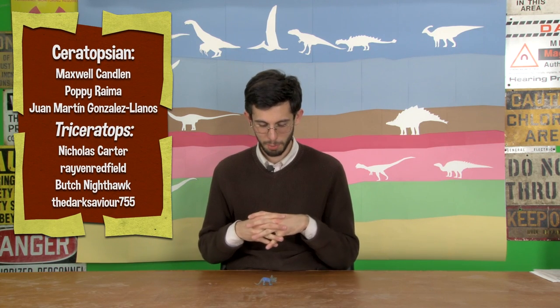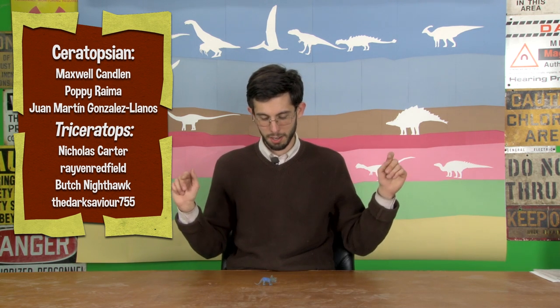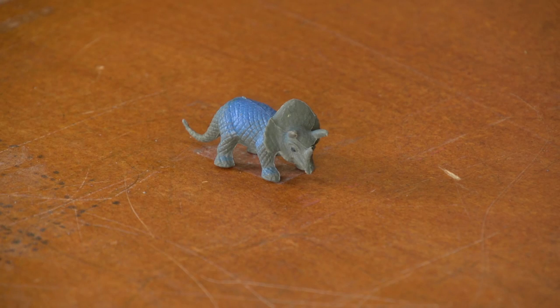We had a whole bunch of people request either a ceratopsid or Triceratops specifically. When HV Geek, is his nickname, his real name is Max, visited us in July, he gave me this Triceratops. So we're gonna talk about Triceratops today for all of you.